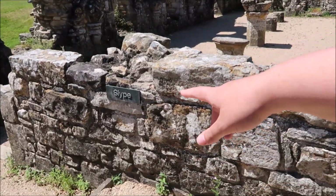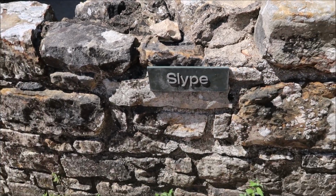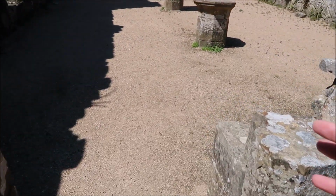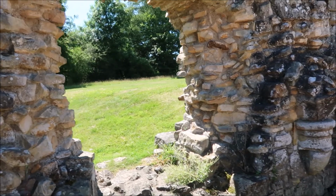We've got another, I'm going to call it slype. So we come down these steps, and I assume that would have been another entrance there. Then you would come through to here, where there are more pillars, guys. We've got all these, which I assume would be windows.